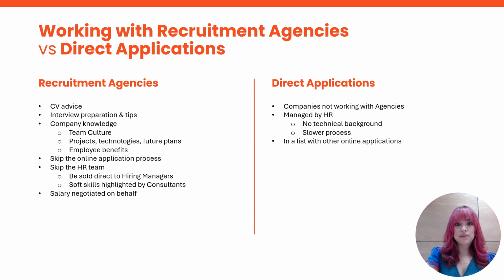Now, applying direct. Not all companies can work with agencies for many reasons. So if you can apply direct, then don't miss out and do it. On the other side of this, if you apply direct to a company, then we're unable to represent you with them within 6 months of applying. And this is because we need to allow their HR team to go through their processes. We do encourage reaching out to your recruiter before applying in case we can send you across first with that phone call.